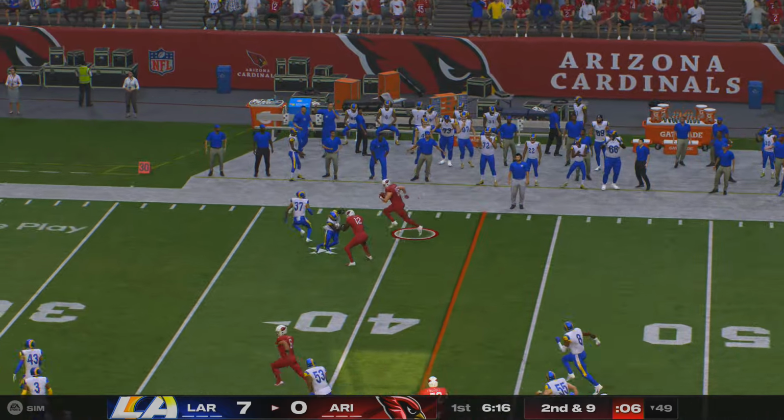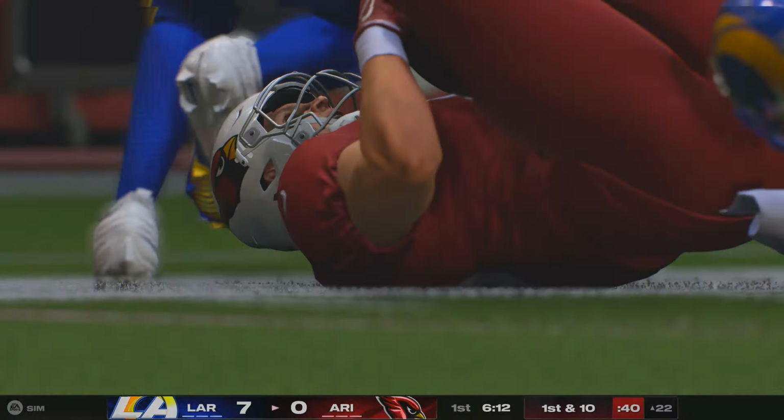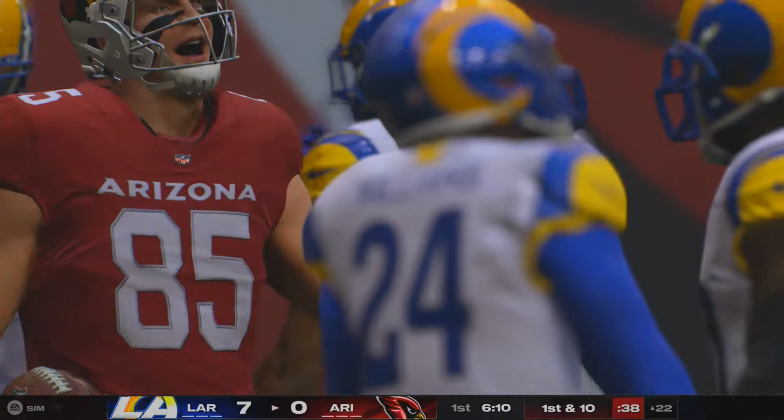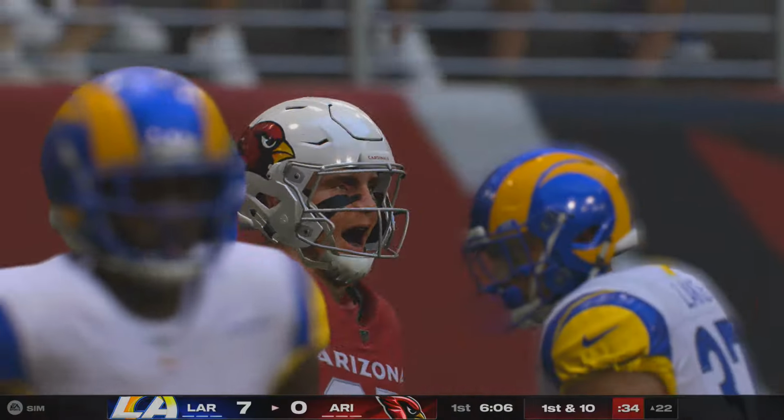Here's a quick throw to McBride. Oh, he sheds himself free. He'll get this one down near the 20-yard line, just shy of the 20. A gain there of 30 big ones.